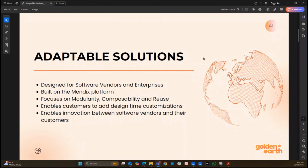So to give you a brief introduction about Adaptable Solutions, it's something that Mendix has come out with mainly for software developers and enterprises. It's built on the Mendix platform, which means it gives you all the features of Mendix, that is modularity, reusability, and composability, which we'll talk about in the future. But those are the main things that Mendix offers, right? And apart from all the things, you get all the bells and whistles of a low-code platform, and you also can become a software vendor. So Mendix calls it an ISV, that is independent software vendor.